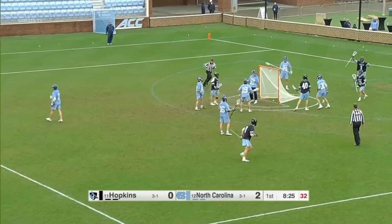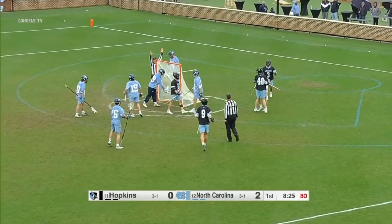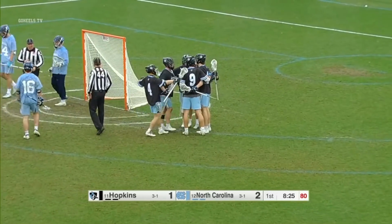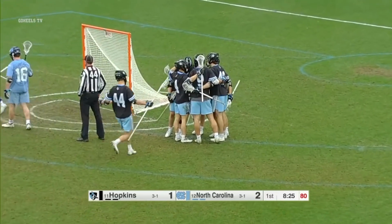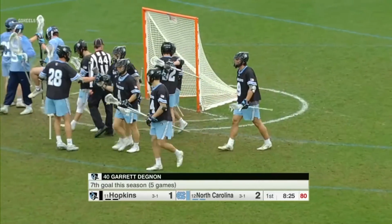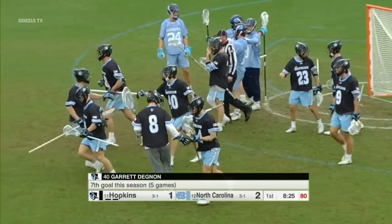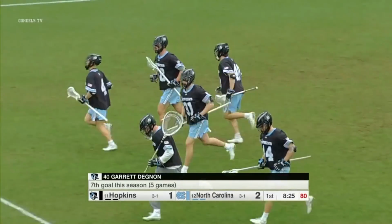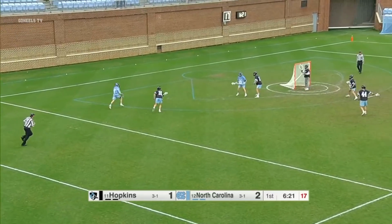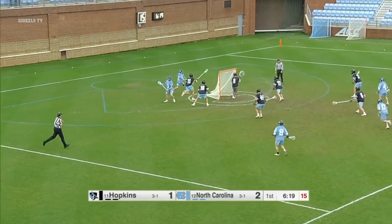Angelos looks middle, that's a goal. Garrett Degnon, the first of the game for Johns Hopkins. Seventh of the season for Degnon, the senior, who has now scored at least 1 point in 23 straight games. Here he is with 15 to shoot.